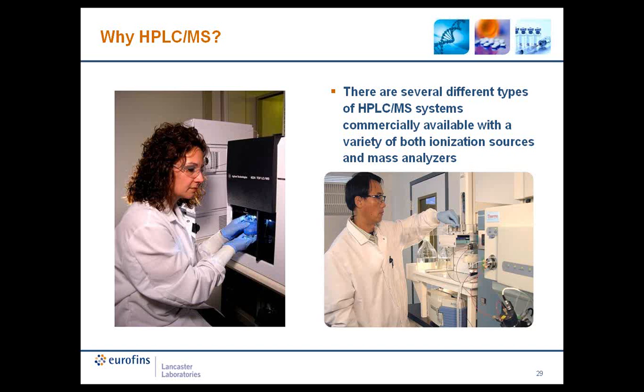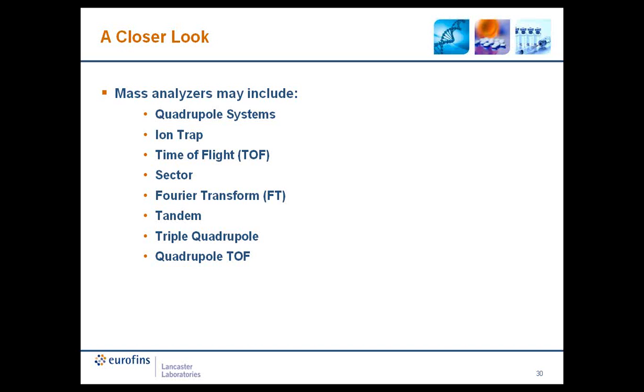Let's first take a look at HPLC-MS. There are several different types of HPLC-MS systems commercially available, with a variety of both ionization sources and mass analyzers. The different ionization sources for the HPLC-MS systems may include electrospray ionization, atmospheric pressure chemical ionization, multimode, which combines both electrospray and atmospheric pressure chemical ionization, and atmospheric pressure photoionization, to name just a few.